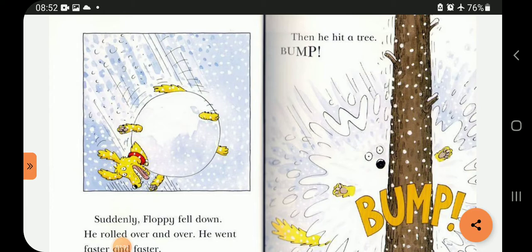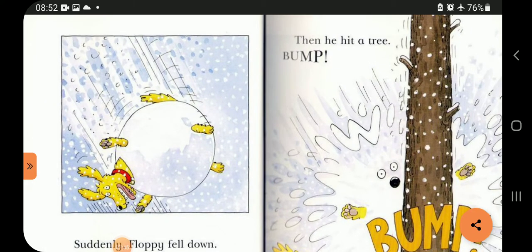Suddenly, Floppy fell down. He rolled over and over. He went faster and faster. Then he hit a tree. Bump.